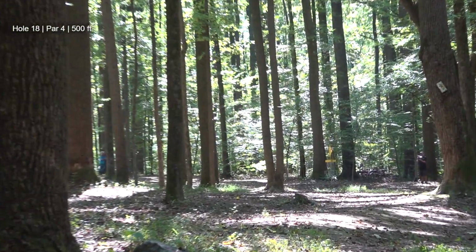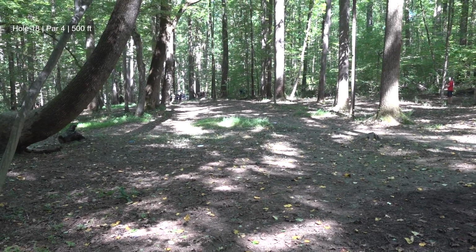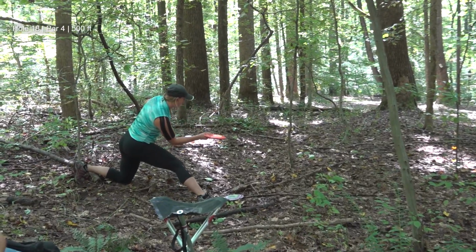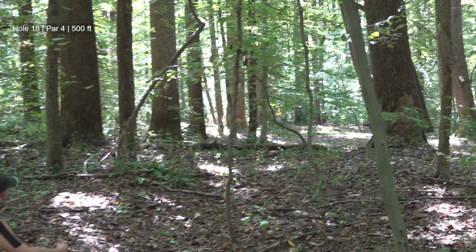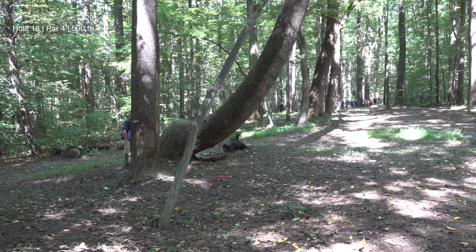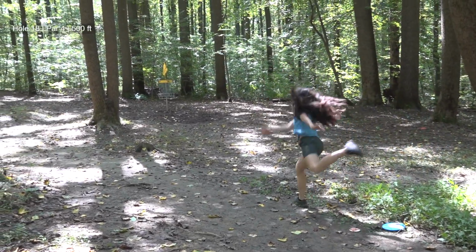Slow turning. Yeah, and I think that's inside the circle. I'm super blocked here. I'm hoping this gets through this bush. There's like this little gap. Yeah. And it does. And I got a really favorable kick there. Paige for par.